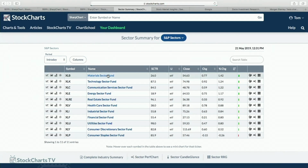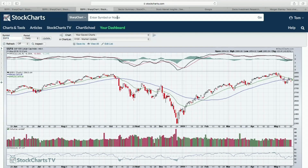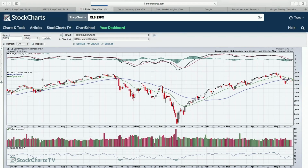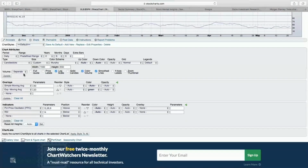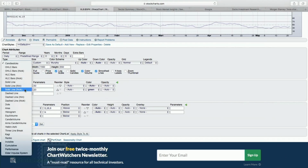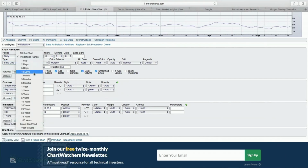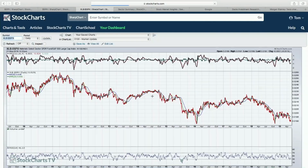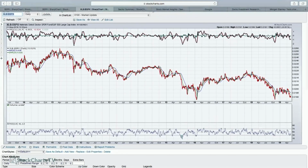Well, if you follow, I'll go back over here and just show you the XLB versus the S&P 500. Let's pull up the line chart. We could probably go back several years. Let's go back 10 years and check out what's been going on here. Materials have been underperforming the S&P for a long time. We're almost at a 10-year low relative to the S&P 500.